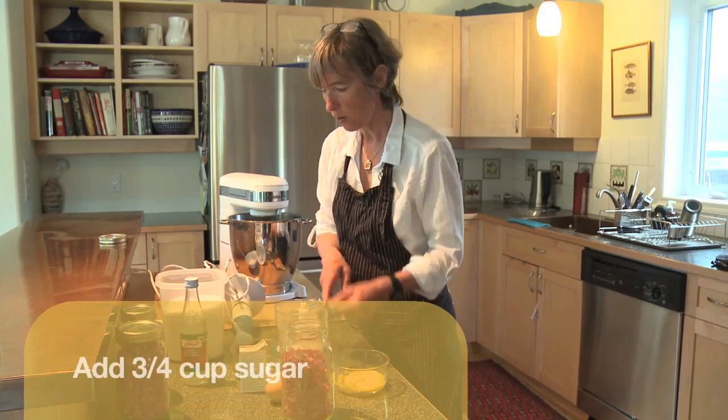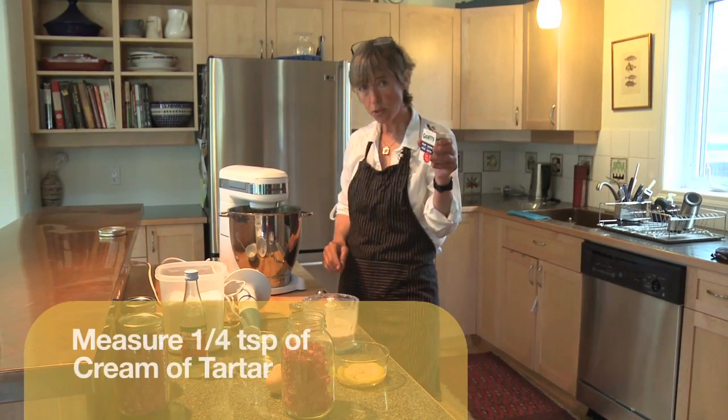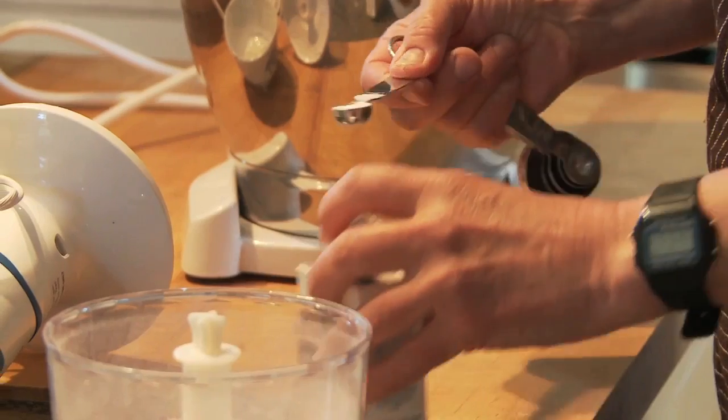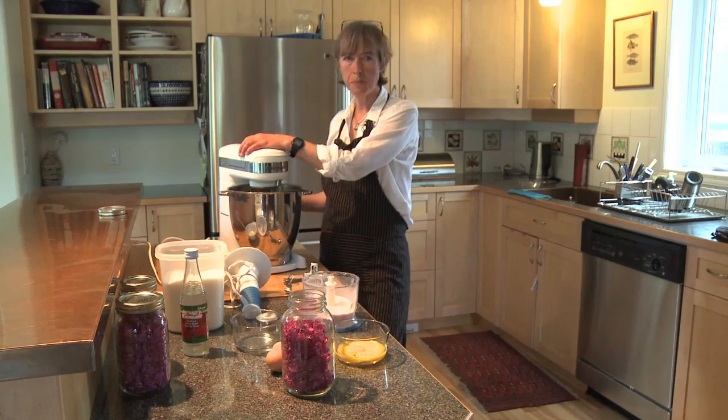I'm going to add now the rest of the sugar required for this recipe. Next, I'm going to measure out a 1/4 teaspoon of cream of tartar. This is to help the egg whites stiffen up.